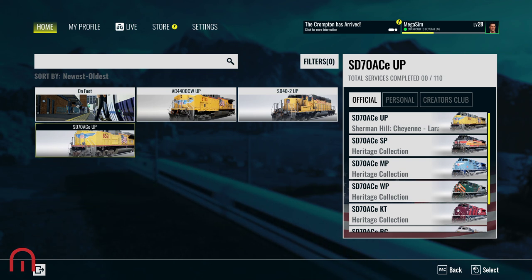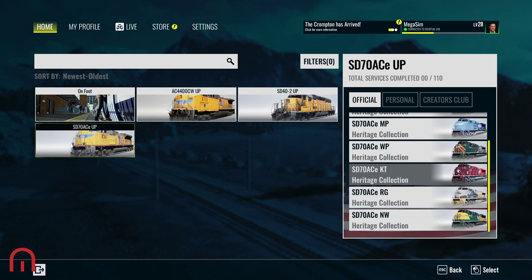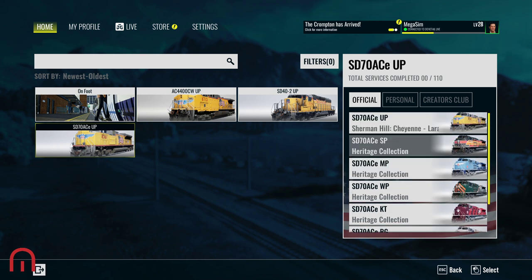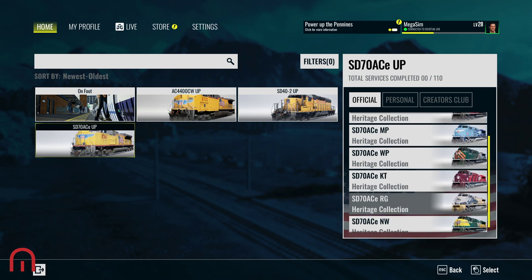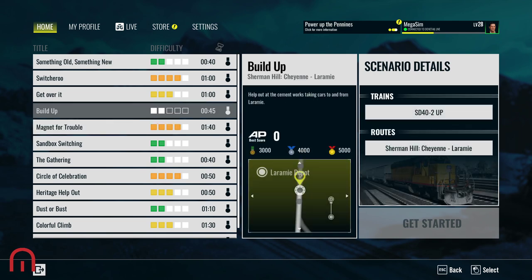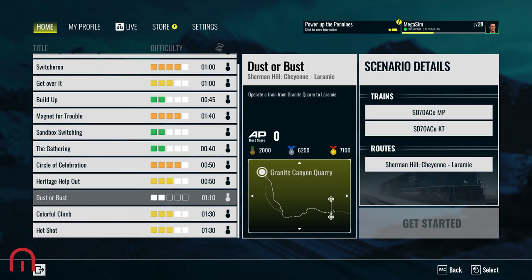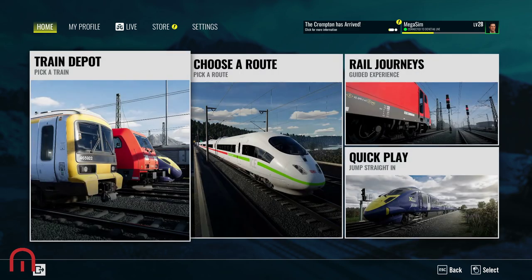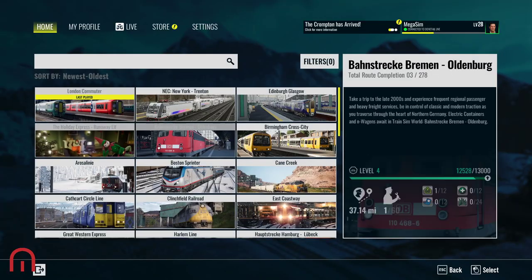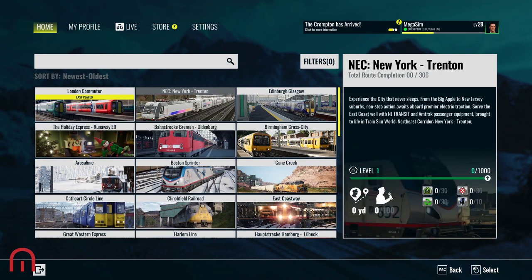And there they are, the SD70 ACE collection, right down here. Look at those different vehicles there. Look at that. That is amazing. We might have a better look at that in a bit, but we do have some new scenarios here, as you know from the news articles, but that is all there. But the main reason for our video today of our first look is to look at New York to Trenton. Sorry for clicking too much.